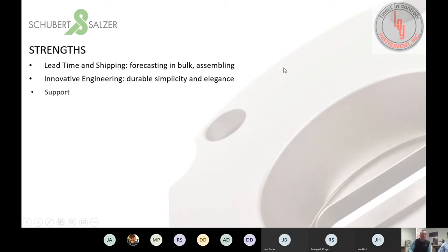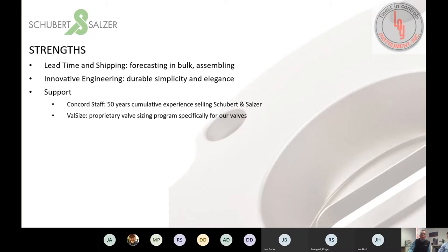Again, innovative engineering, simplicity with elegance. We provide a lot of support, and Jeff here provides a lot of support, and his folks at Loy in Concord, in terms of technical support, sizing valves, and making sure we find the best solution for you. We have 50 years of cumulative experience selling just Schubert & Salzer, and the technical folks there in Concord have also worked for companies like Fisher and Jordan Valves. We have proprietary valve sizing software to make sure we give you the right size valve with the right CV value, equal percentage or linear, and anything else you might need, as long as we get some information about the specs.